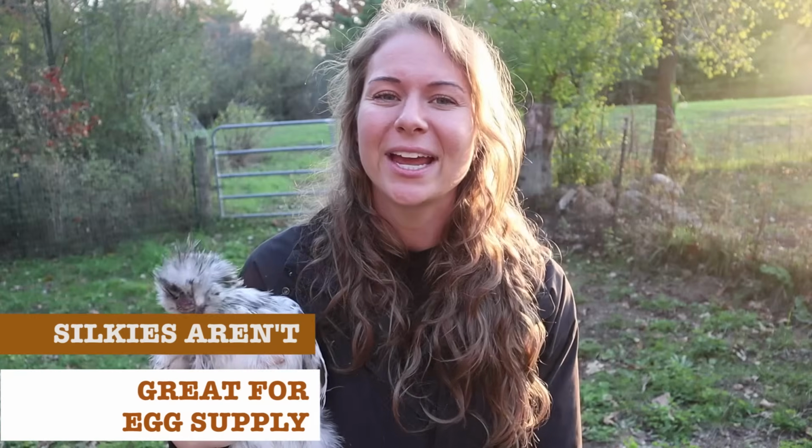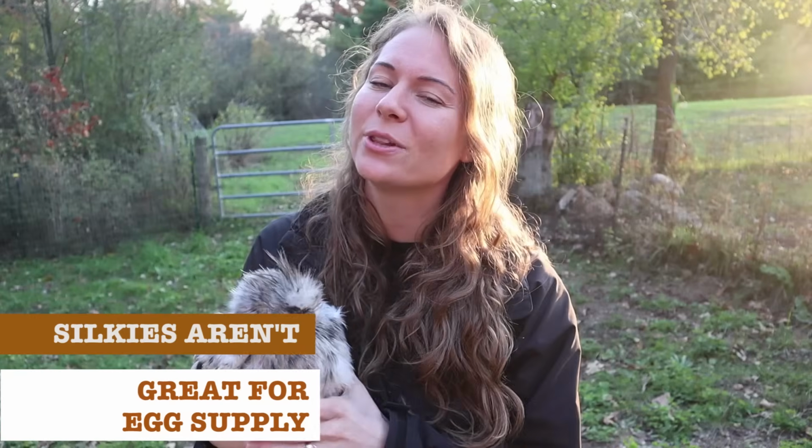Now, kind of on that point, it's really good to know that Silkies are really not great for egg supply. They don't lay a whole lot of eggs, and the eggs that they do lay are very small. I wish we had some that we could show you, but unfortunately these Silkies have not laid any eggs yet. That's another thing to know.